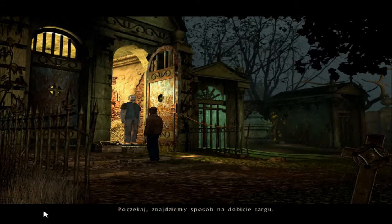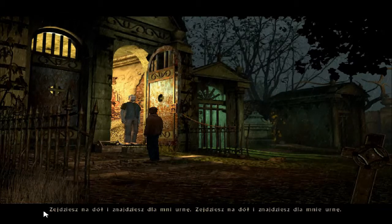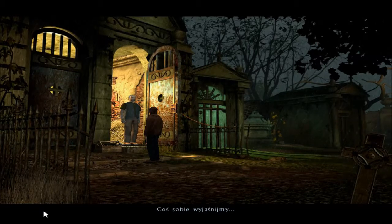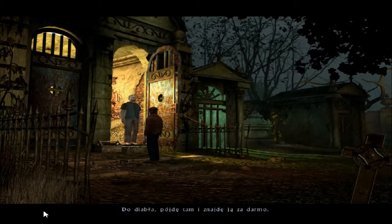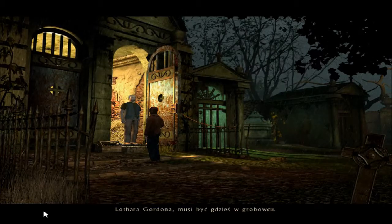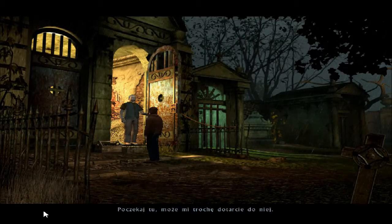Hold on. We can certainly find a way to settle this. I'm listening. You can go down and see if you can find the urn for me. It's very important, and you won't lose out on it. Let me get this straight. You come to a cemetery after midnight to dig up an urn in the tomb of some ancestor of yours, and you will pay me to help you find it. Exactly. It's got to be very important indeed, as far as I can tell. To hell with it. I'll go and find it for free. So, whose urn is it that you want? Lothar Gordon's. It must be somewhere in the crypt. Okay. Wait here. It's going to take me a while to find it.